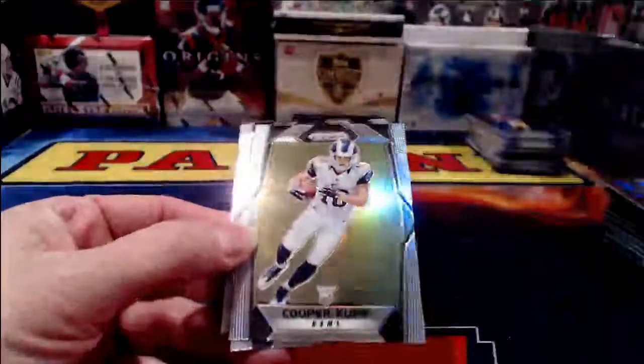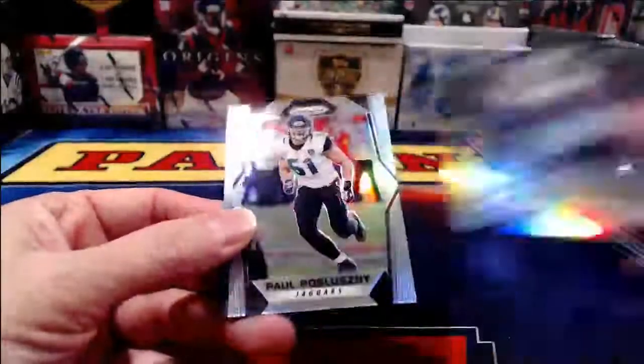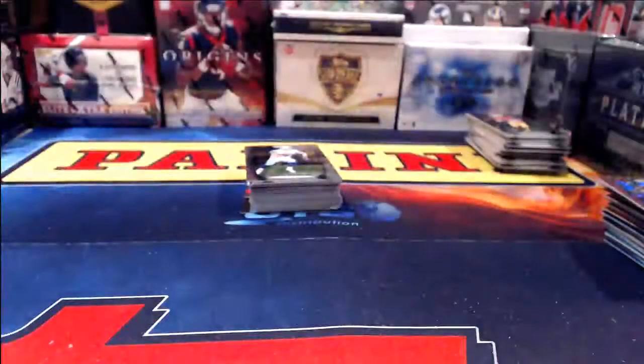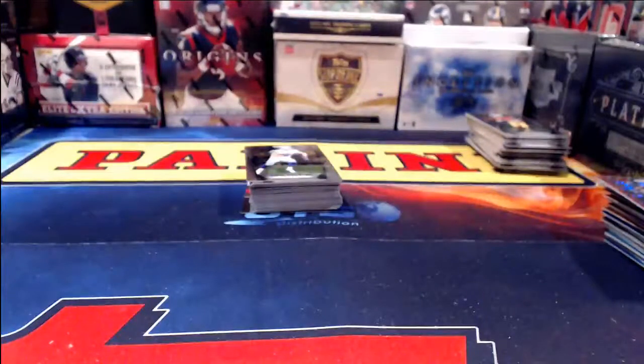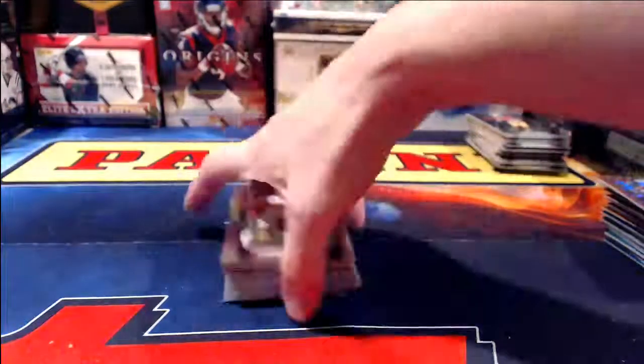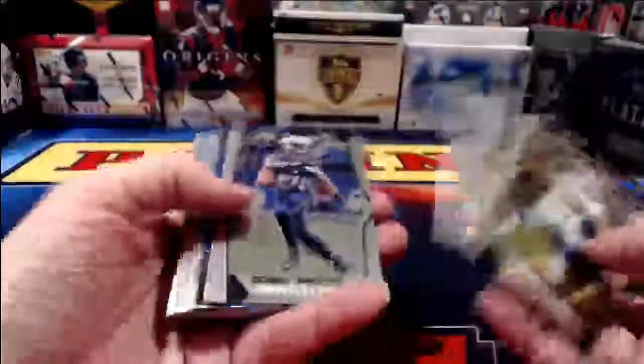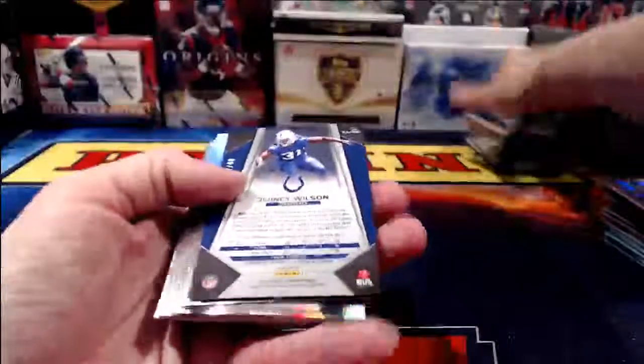Dede Westbrook, Cooper Kupp, Derrick Henry, Paul Pulls. You know I'm not going to get it right. We're just going to go with Paul. That was Paul for the Jags. Yeah, I know. Sad but true. Well, there you go.